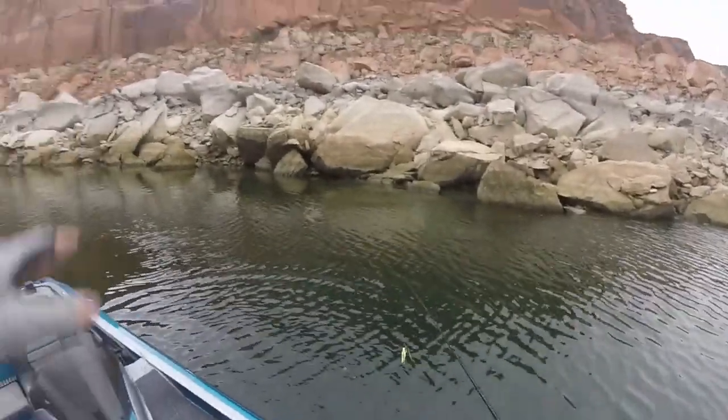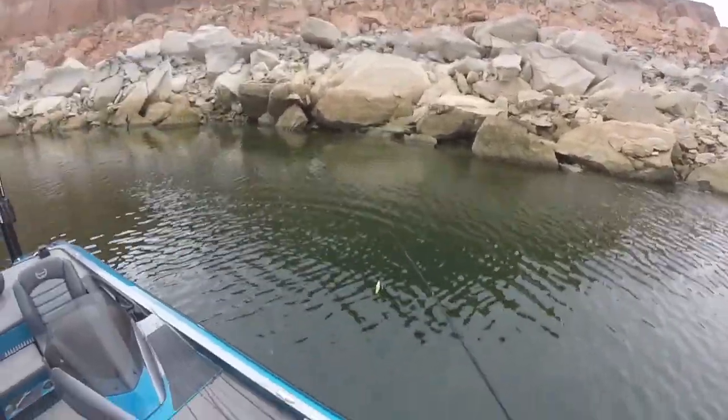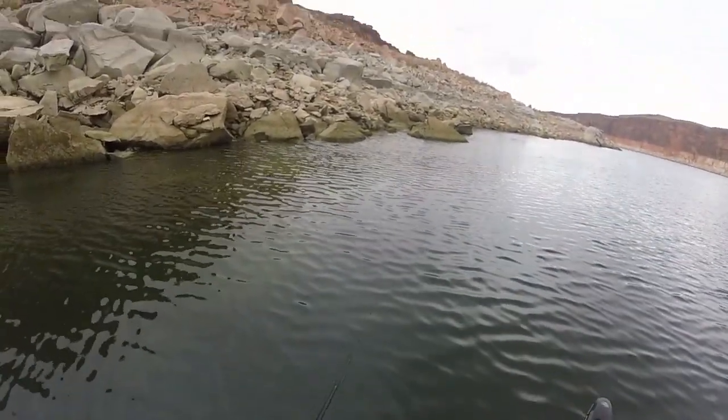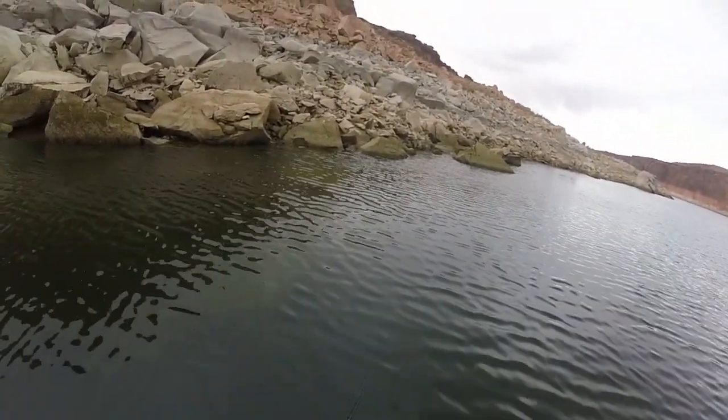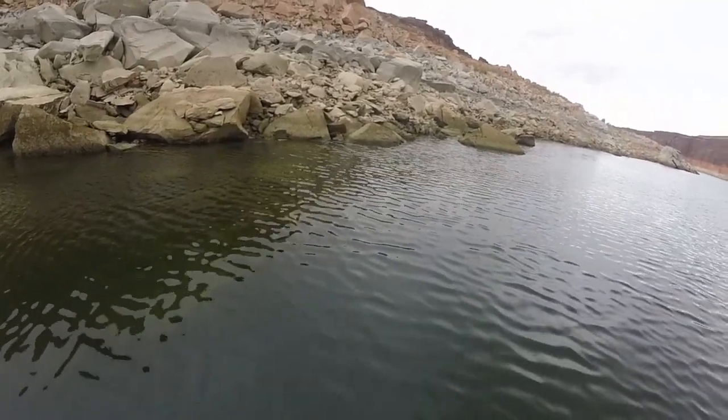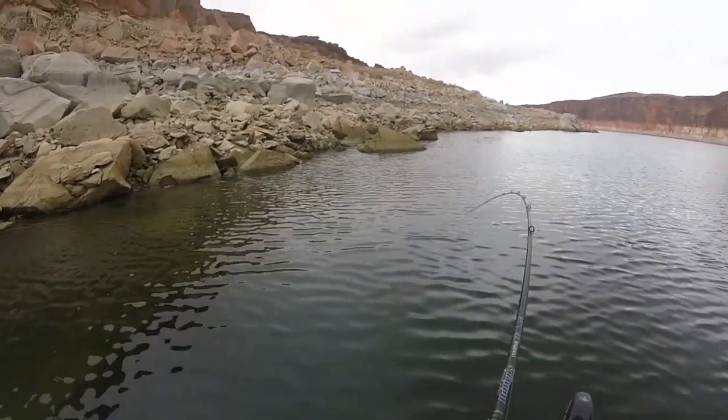So I'm not going to throw any more right here in this area, and that'll just keep it pretty fresh if I wanted to stop in and make a couple of casts coming to and from an area. Now there's another one.